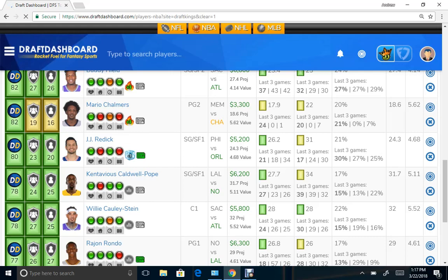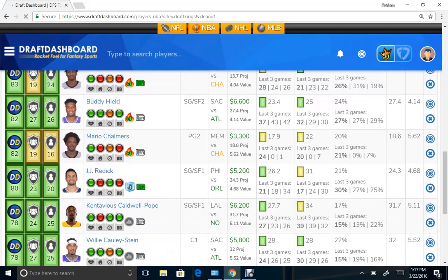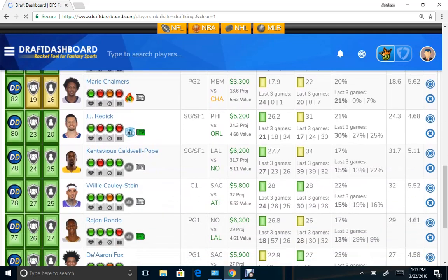Right in here, for example, Mario Chalmers. But I'm not going to worry about playing him as a second stringer, let's say. So moving on here. Caldwell-Pope, he's not at home. New Orleans is at home in this game. But we can still play him as he has decent scoring and usage lately. So let's give him a watch. And his value is good at 5.11. So we can do that.